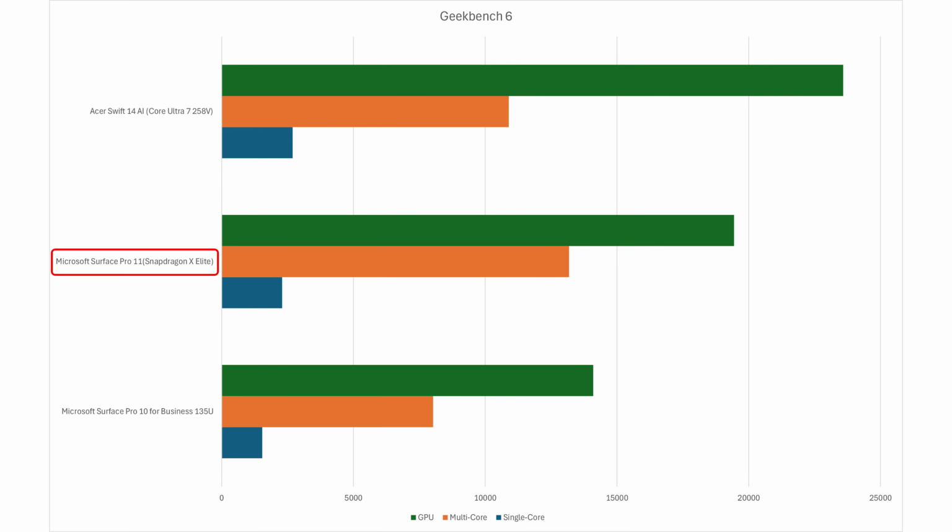And in Geekbench, the single and multi-core performance is much better than that of the Surface 10 Pro. The iGPU scores an impressive 19,400 points, which is also much better. However, these scores trail behind the new Intel Core Ultra 7 258V by about 15% in CPU single core and 10% in GPU scores respectively.